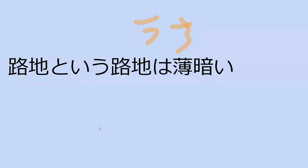So now your job is to remember this usu. Can you read the sentence for me? Roji to yu roji wa usugurai. Roji, not toji. What does this mean? All the alleys are dim, gloomy.